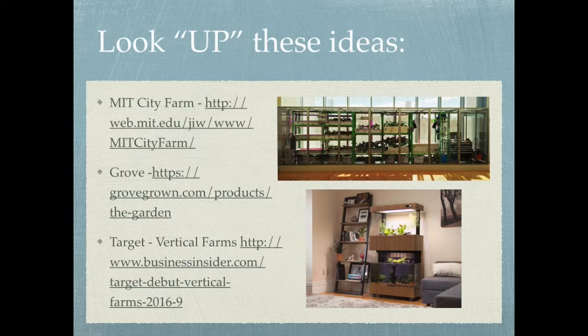And then I thought it was really great that you found this article about Target and their vertical farms. Target is working on in-store trials where people could potentially harvest their own produce from the vertical farms in the stores, or just watch as staff members pick greens and veggies to stock the shelves. Target's pilot is supposed to be rolled out in spring of 2017, and I believe this is happening in New York City. Just some fun, new, inventive ideas to take a look at.